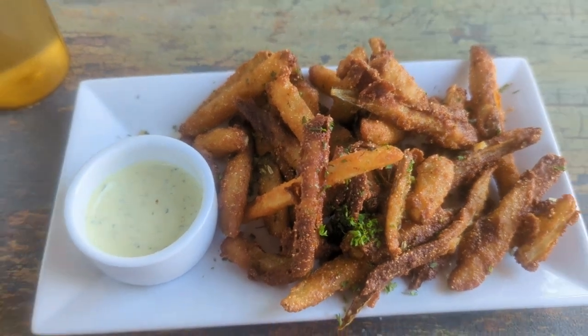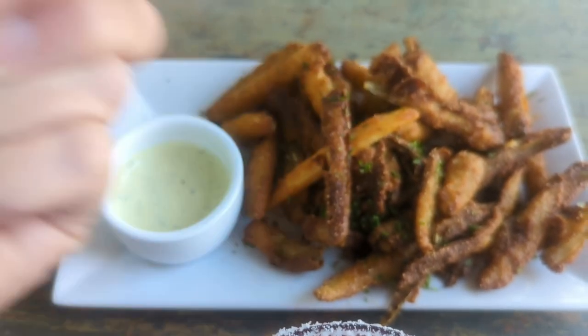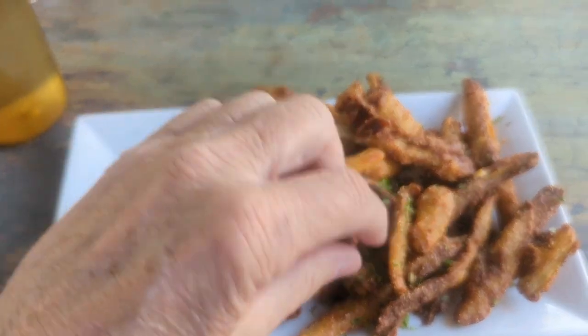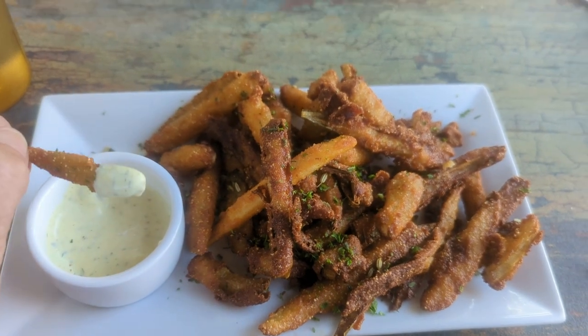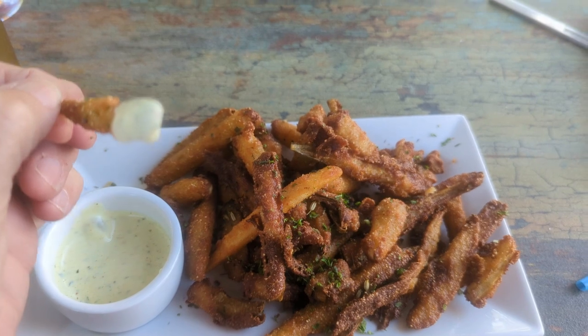Is it tarragon? Uh-huh. What is this right here, tarragon? No, that was parsley. Rosemary and thyme. Well, we're having rosemary fries. Maybe the dip is tarragon. What makes it tarragon? I don't know, but this is so good.